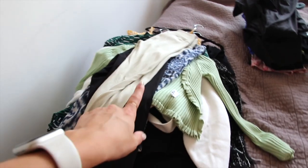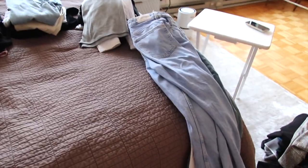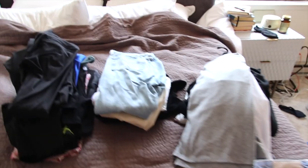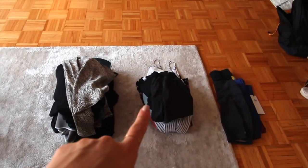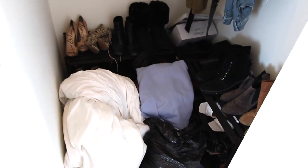An update, this is the whole pile of things that are a maybe, needing a try-on session, including jeans. Really, there's only one pair that I wear all the time, so I wanna try on all my other ones before I make a decision. And then these three piles are definitely going. This pile right here is for Buffalo Exchange, this is to send home to Long Island, and this is to sell on Poshmark. But just so you could see the progress, we're almost done with this section. We'll do all the sweaters and such after, and then we'll get to the shoes. And then of course the drawers, which I don't think will be as hard because I've cleaned these out pretty well recently. Oh, such a mess.